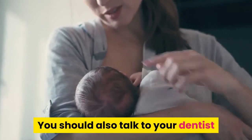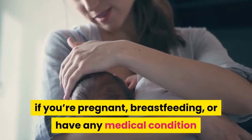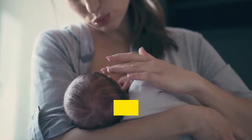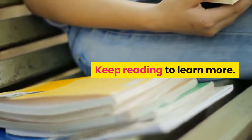You should also talk to your dentist before using any of the following remedies if you're pregnant, breastfeeding, or have any medical condition that may be impacted by herbal ingredients. Keep reading to learn more.